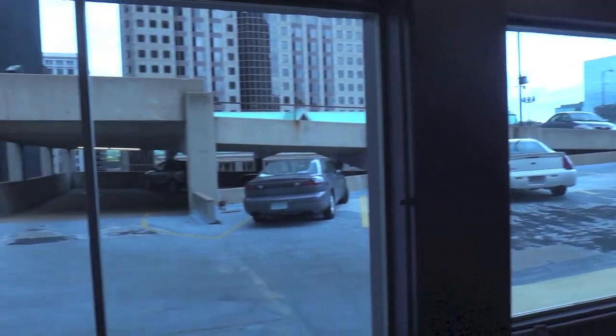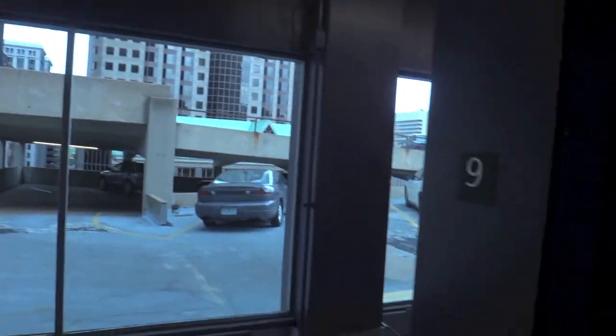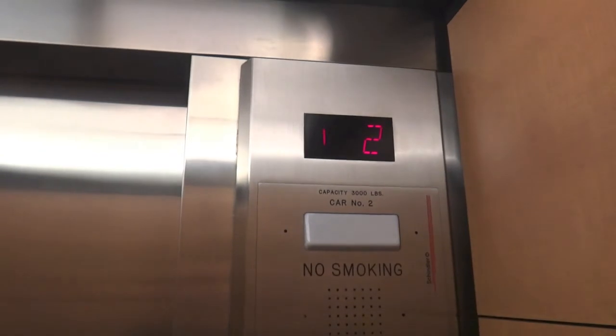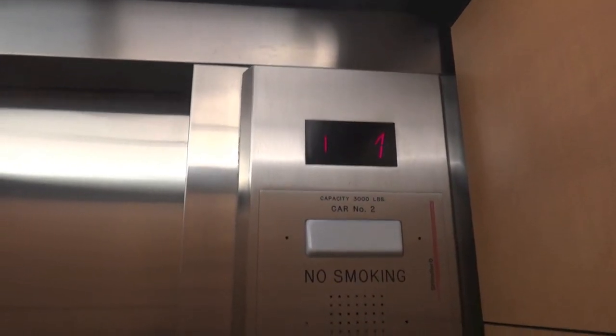This place just looks depressing, jeez. Paint peeling everywhere, the pavement's a mess. Head back down to floor 1. You can see the old Westinghouse tray lighting up on the ceiling. And they kind of just made it all blend in, and actually the modern cab doesn't look half bad. They pulled off this modernization pretty well, and the elevators look a lot better than the garage itself does.